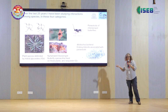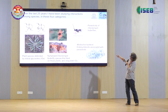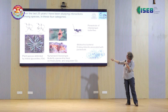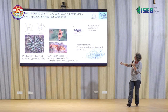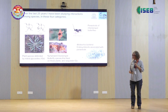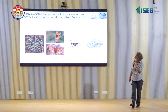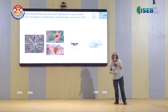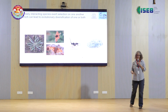These are maternally inherited endosymbionts, and I work on them mostly in the context of the parasitoids, but there are also Wolbachia that are endosymbionts in the butterflies. So closely interacting species exert selection on one another, which can lead to the evolutionary diversification of one or both of the groups of taxa.